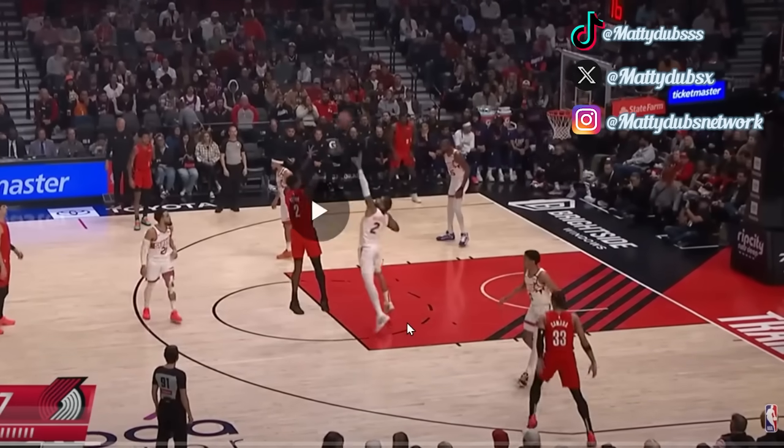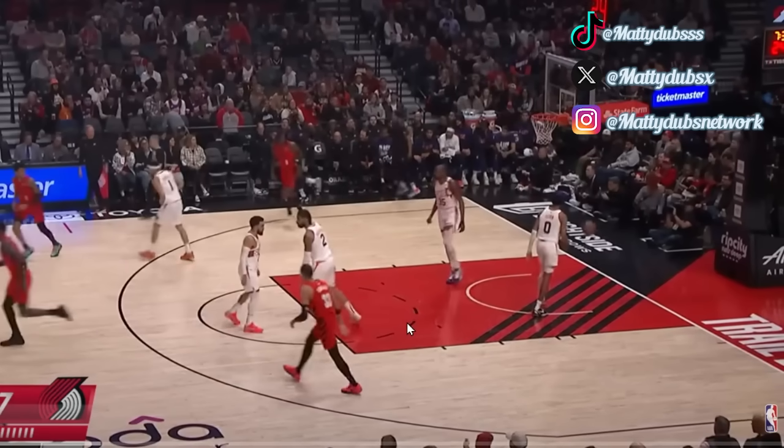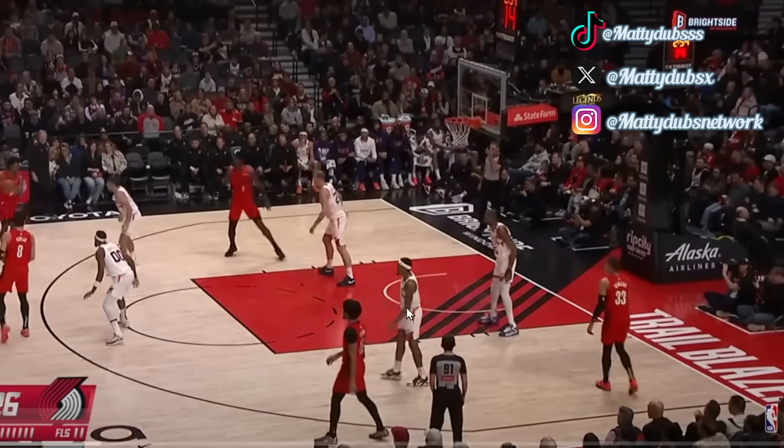Now, he is not a good three-point shooter. Over the last couple of seasons, he has shot about 29% from downtown, and keep in mind, he's never shooting over one to three a game. I don't think he's ever shot over 0.8 threes in a game in his first season. So that is something to take note of. He is a floor stretcher, but he's not a three-point shooter as of right now anyway.